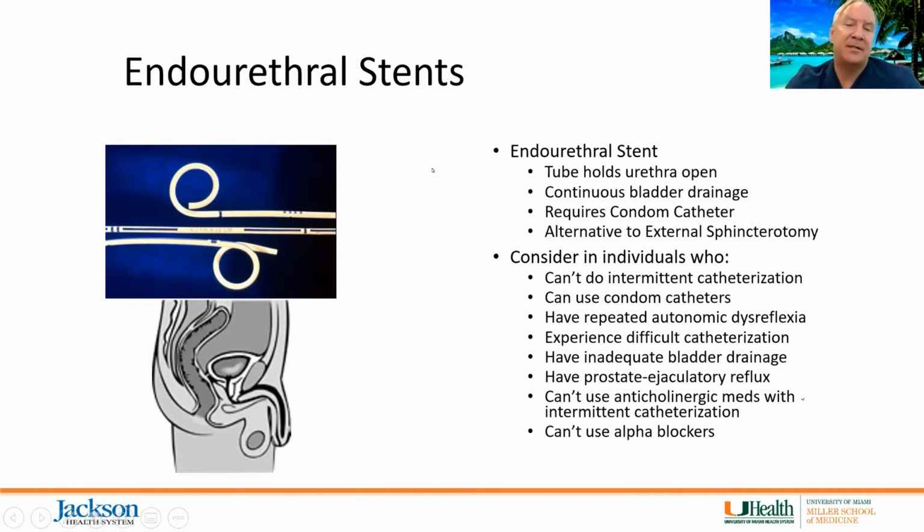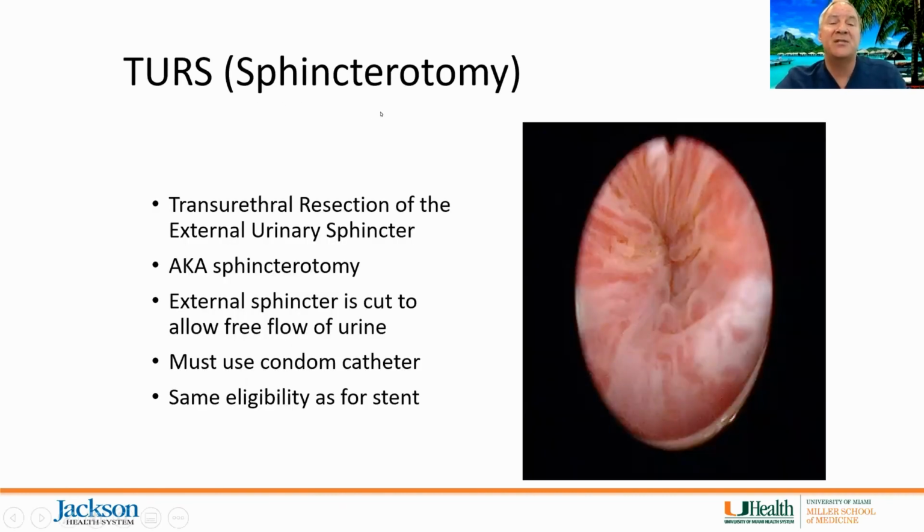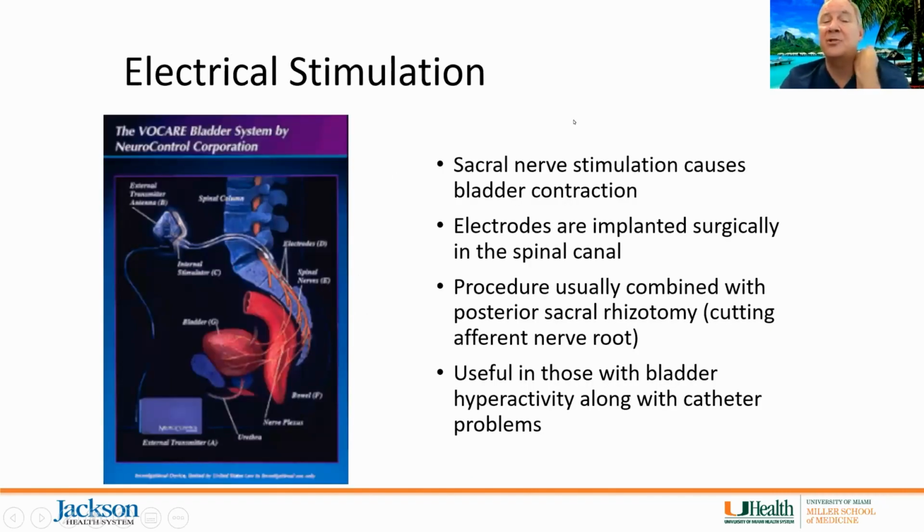Endourethral stents basically hold the urethra open and are used for those folks who have significant bladder outlet obstruction that can't be managed otherwise. The problem with this is that you're going to be wetting yourself essentially to an external catheter, external appliance as you're moving forward with this. Sphincterotomy, the transurethral resection of the external urinary sphincter, is basically very similar, but it causes more scarring, and a lot of times the scarring will cause you to have to go back and redo this. Most of the time now they're placing endourethral stents in place of the sphincterotomies. Again, a person is going to be wed to a condom catheter as you go through this.